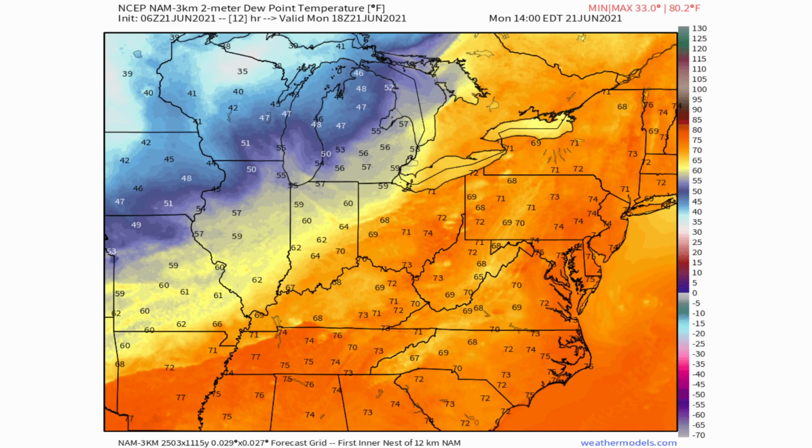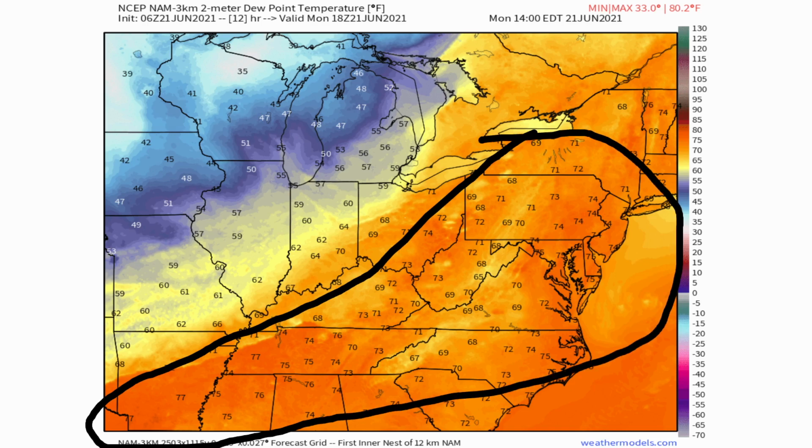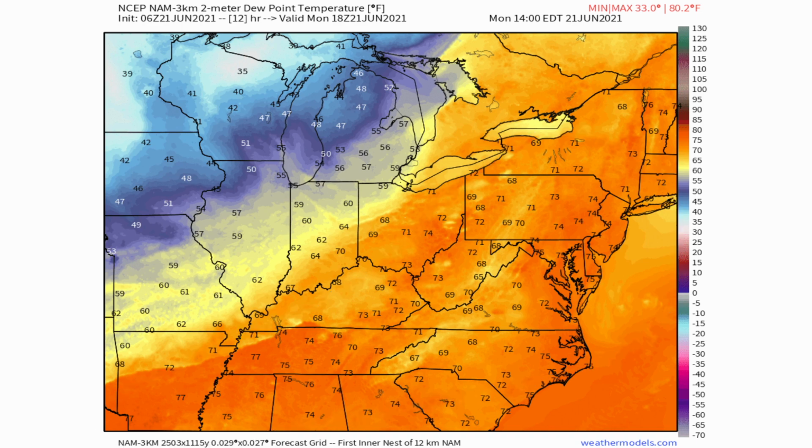If you look at the dew points, it's going to be really muggy out there for this afternoon. We're dealing with dew points that are going to be into the mid 70s all through the Tennessee Valley, the Southeast, the Mid-Atlantic, Ohio Valley, Northeast. So all of these areas are dealing with dew points that are going to be either in the low 70s as you get closer to the Appalachians in the higher elevations, or into the upper and mid 70s as you're getting closer to the coast or as you're getting into the Tennessee Valley.